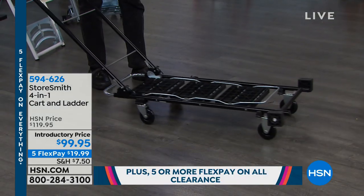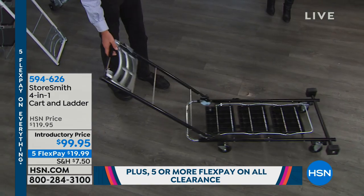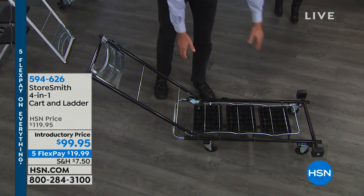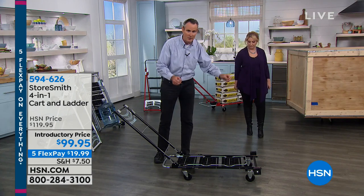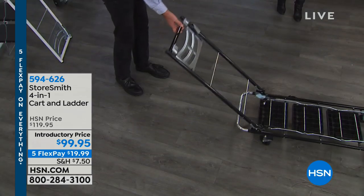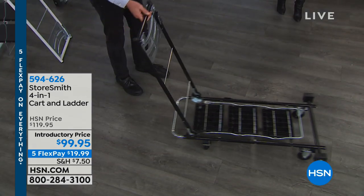it transforms instantly into the trolley. Now, you're going to the big box stores. You're going to get some mulch. You're getting paver stones. You're getting rock salt. You're getting chlorine. Whatever you're getting, you're putting on this in your car and out of your car.